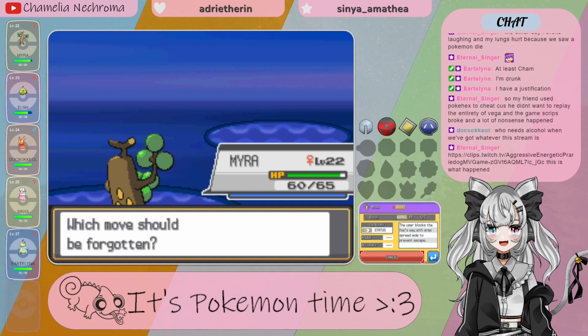What does block do? Whoops, that's the wrong button. This blocks the foe's way with arms spread wide to prevent escape. Oh, I see, that sounds fun.